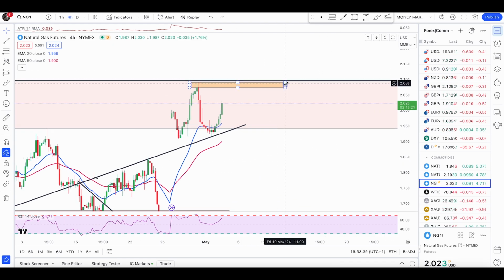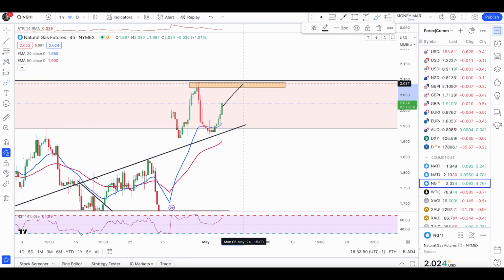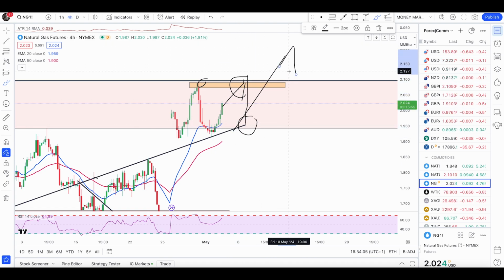We have a rejection zone here on this platform, which is right here in, as you can see, the yellow box. You guessed it right. If we have a push up here without a candle closing above this high, in that case, we'll have a valid double top pattern and price will likely push down, give us a good pullback. That is enough to hit your target. We exit your trades, and then we will look for the next buy condition.